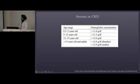The anemia in CKD, for the patients that we see, is defined if the patient has a Hb of less than 11 to 11.5. And it is highly prevalent: with stage 3 patients, around 70% have anemia, and 87% of stage 4 patients, and almost all the stage 5 patients will have anemia.